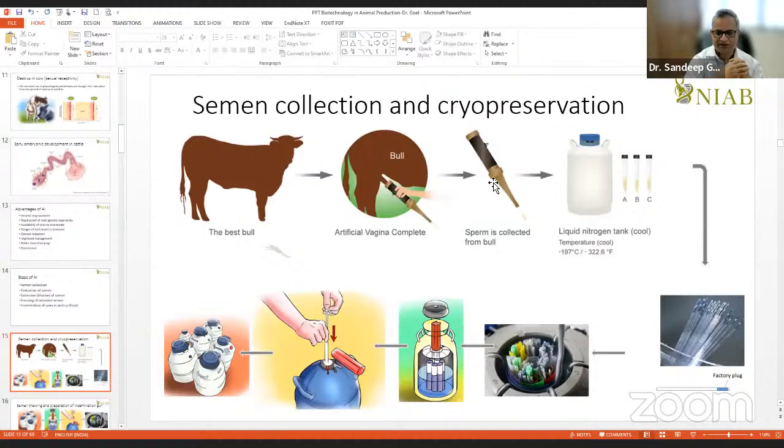So this is a picture of a cartoon showing how it is done. You take the best bull, or the prized bull, and using an artificial vagina you collect the semen from the bull. It is evaluated, extended, and frozen in liquid nitrogen. Liquid nitrogen has a temperature of minus 197 degrees centigrade, and the semen is filled into straws. These are known as semen straws, which have a capacity of 0.25 ml or 0.5 ml.